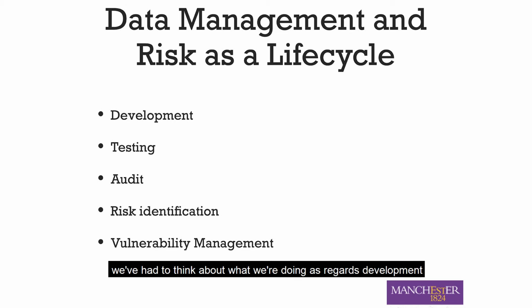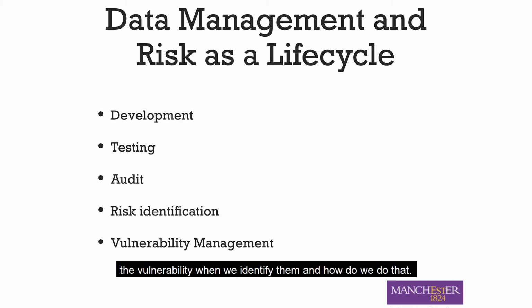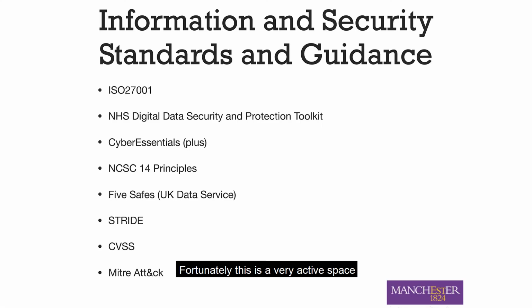So it's obviously about technology as much as the process. We have to think about what we are doing with regards to development, what the scripts are that we're using, how we're checking them, testing, audit, risk identification, and then the management of those vulnerabilities when we identify them, and how do we do that. Fortunately, this is a very active space in terms of the amount of guidance and help and support that's out there. Although it's subtly different, there are things that you've probably heard of, like ISO 27001, or there's a whole series of ISO 27000 points, some of which deal with cloud specifically.